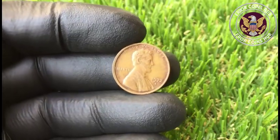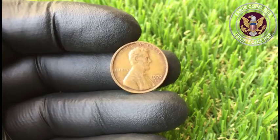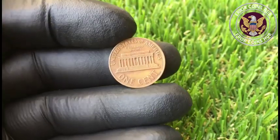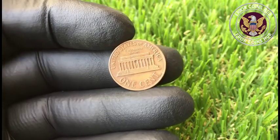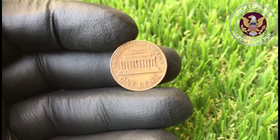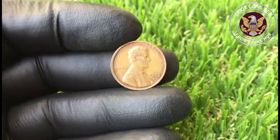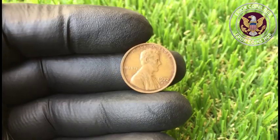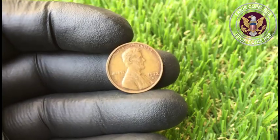The Vietnam War was still ongoing, Richard Nixon was president, and the United States Mint was busy producing billions of pennies to keep up with the nation's growing economy. And most of these pennies were perfectly ordinary, made of copper-plated zinc, stamped with Abraham Lincoln's profile on the obverse and the Lincoln Memorial on the reverse.